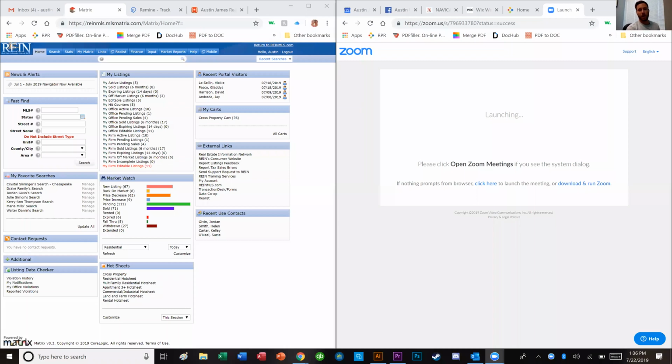Today we're going to go over how to do a CMA, and I am actually doing two CMAs today for two friends of mine. So it should be a pretty interesting one today. So let's get started. So the very first thing I want to do is look up in RAIN and just find the property.